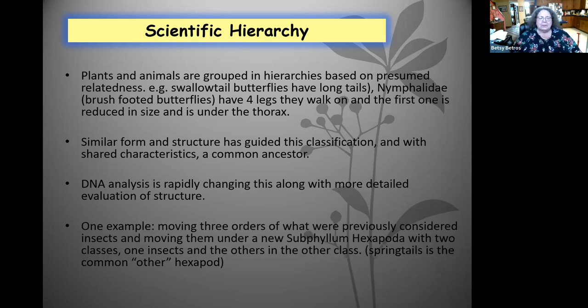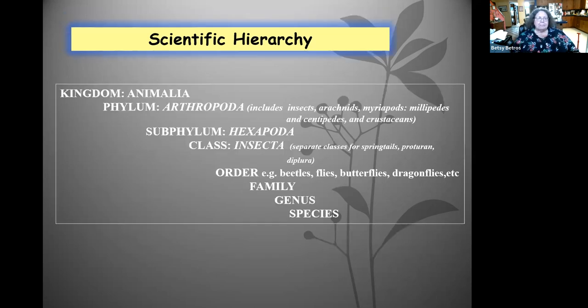So one of the big things that happened is when I was in college, we had insects, but then there were three groups in the insects that at some point they realized really weren't directly related to insects, for various reasons of how they feed and reproduce, and so on. So what's called a subphylum, they got put in what's called Hexapoda, which is hex, six, poda, legs, feet. So now we have Insecta and then all the others, which I'll show up in here. So that is what I'm starting to talk about, hierarchy.